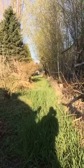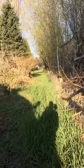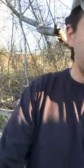There he goes. Oh, little cutie. Oh, off he goes. All right, so the alarm is another one of what John Young calls the five voices of the birds. The alarm is when something's wrong.